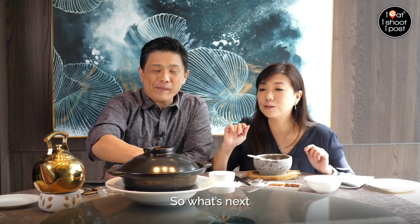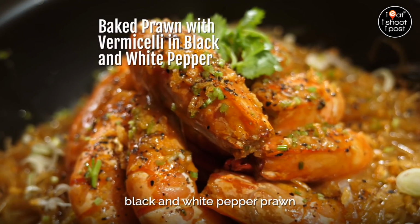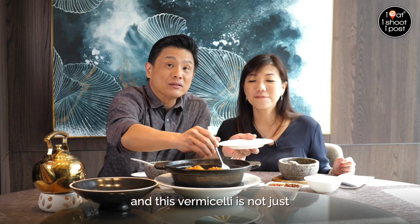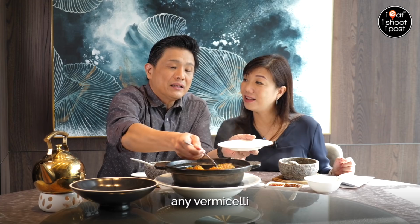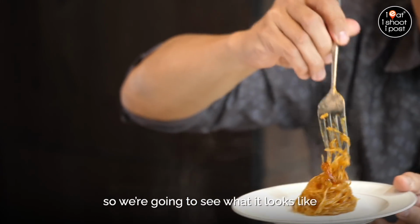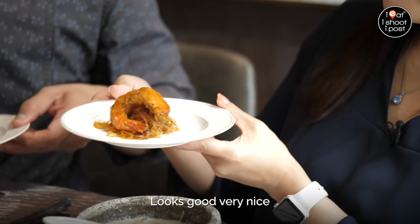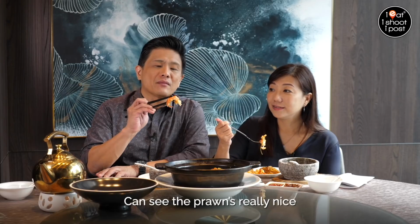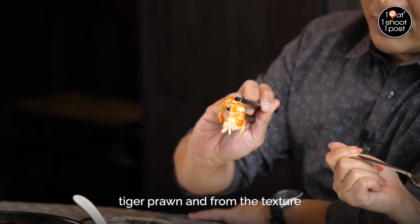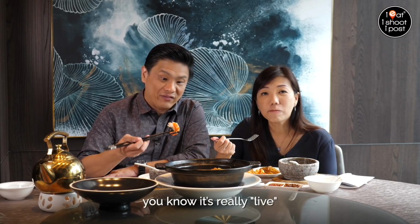Okay, so what's next? Okay, this is black and white pepper prawn. Okay. Look at that. And this vermicelli is not just any vermicelli. This is Japanese vermicelli. Ah, okay. So we're gonna see what it looks like. Looks good. Very nice. You can see the prawns really nice. Wow. I mean, you can recognize it as a tiger prawn. And from the texture, wow, it's live.